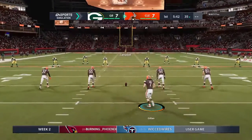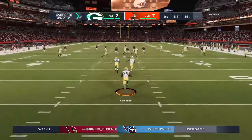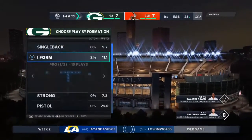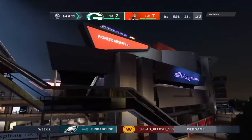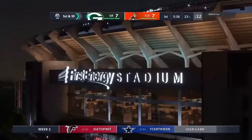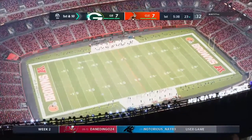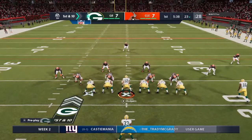So all even at 7 now as they kick it away. Taken in at the 3. And able to get this across the 20, but not much further as he's dropped at the 23-yard line. At their own 23-yard line. Rodgers will bring the pack up with a 1st and 10 at their own 23.